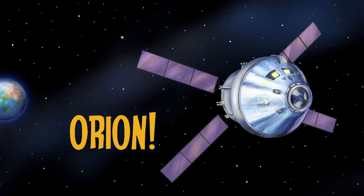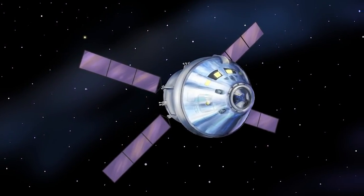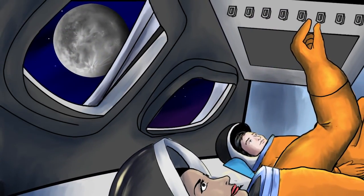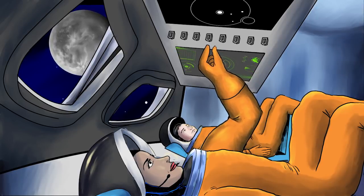The most advanced spacecraft ever built for human exploration, Orion provides the life support, power, communications, and other systems to safely transport astronauts on a variety of exploration missions, like to the Moon.